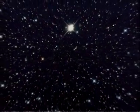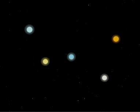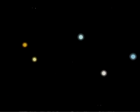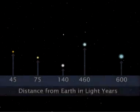By measuring the distance of stars from Earth, we can show that they give off different amounts of light. The stars of the constellation Cassiopeia illustrate this. They all appear to have the same brightness. However, they are different distances from the Earth. So the furthest ones must give off more light, or be more luminous, than the closest.